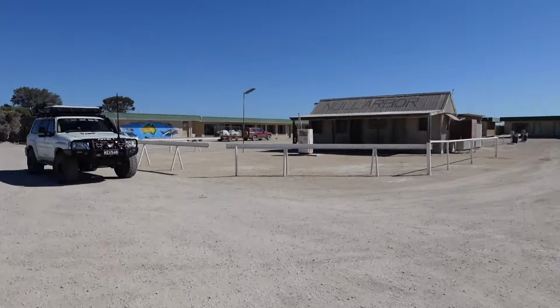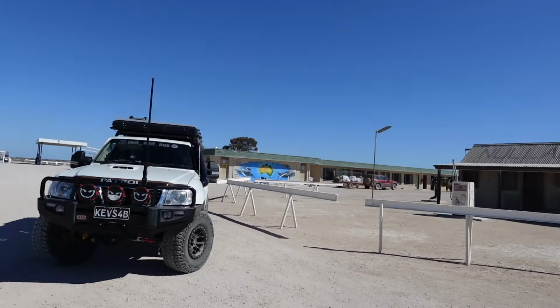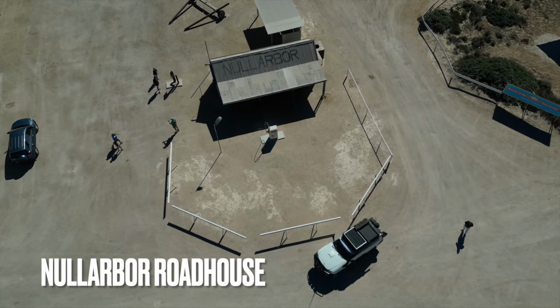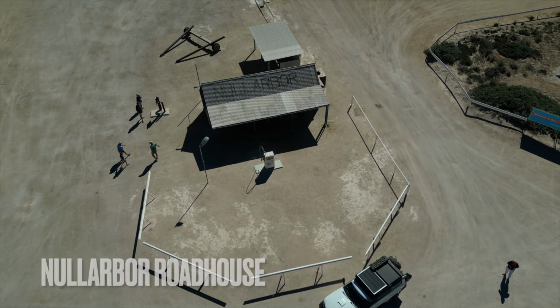Alright, just got to the Nullarbor. I thought I'd just be fine with the camera, but I'm going to have to fly the drone up because the sun's on the wrong angle. So I'll grab the drone.